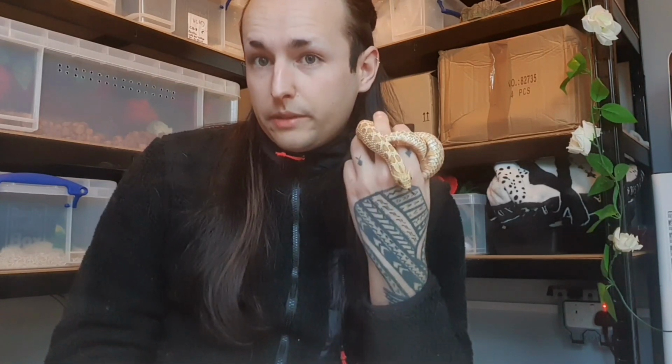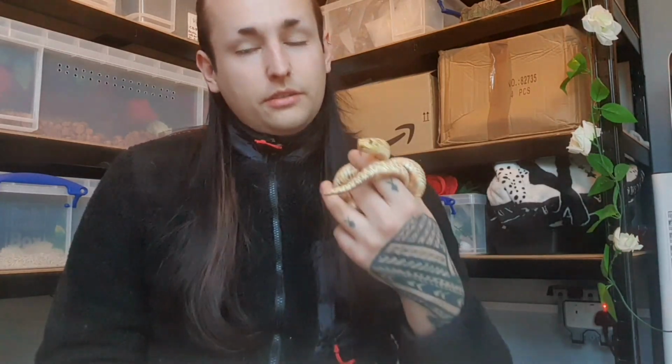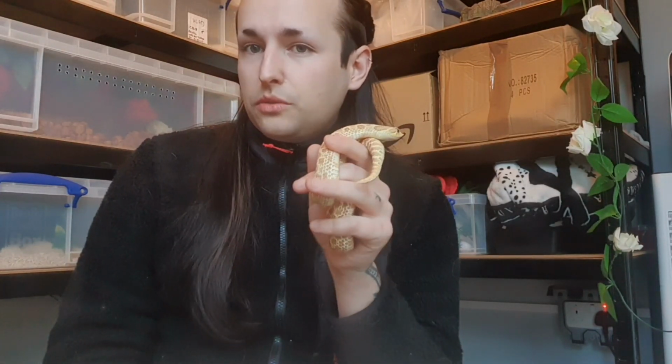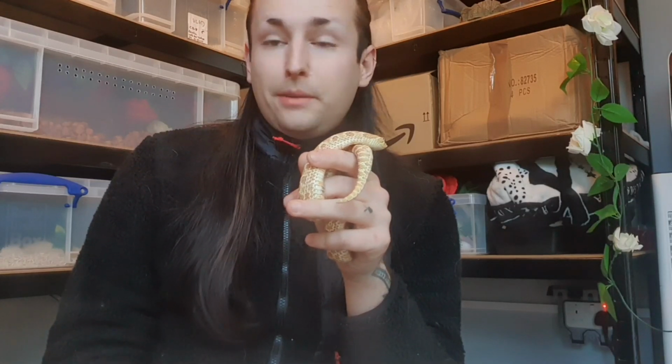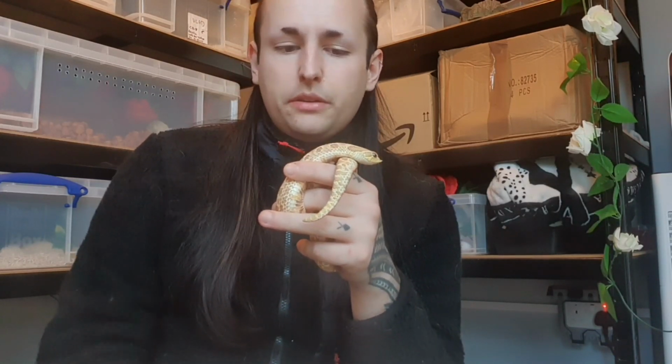And obviously, if every time you change their substrate and clean them out, they scent, that's going to stop their scent gland blocking up. So that's quite important with hognose. It's something that's not talked about, is maybe clean them a bit more frequently than other snakes or reptiles because of those scent gland issues.